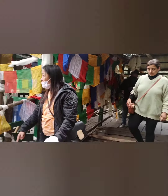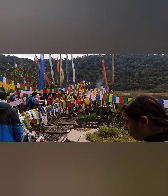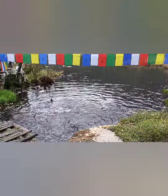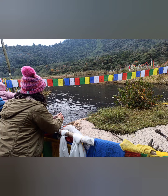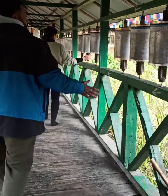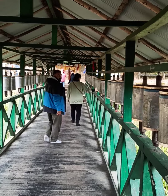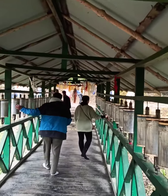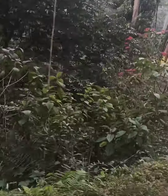That's the path to reach the lake, Kichopalri Lake, and people come here to worship and also to get their wishes fulfilled. So that's the end of our sightseeing in Pelling and also the end of our Darjeeling and Sikkim trip. Next, we headed to Bagdogra, from where our flights to Delhi and Bangalore were scheduled the next morning.